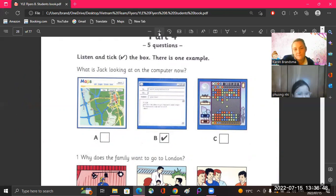Jack, are you using the computer again? 1 minute. Are you playing games? I am using the computer, Mum, but I'm reading some emails from my friends. Well, be quick, because I want to find a map of London. Jack? Yes, Mum.